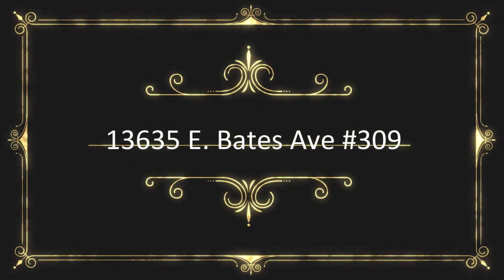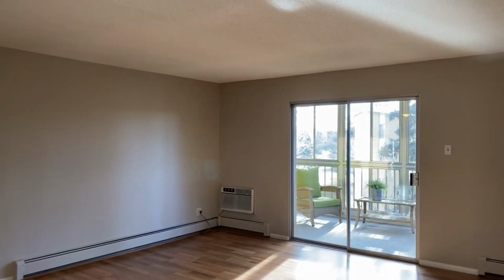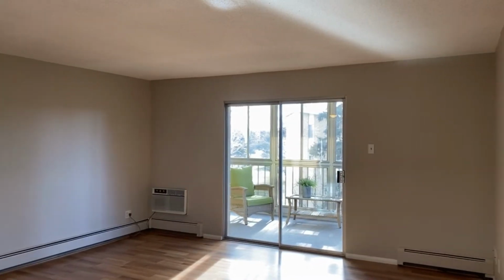Welcome to 13635 East Bates Avenue, Unit 309. This Alpha A in the Heather Gardens complex has 1,200 square feet.